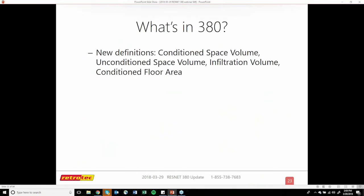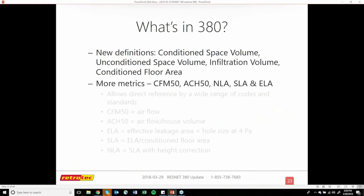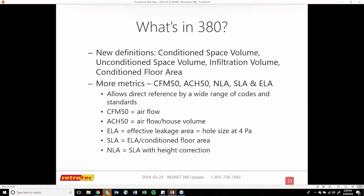And like I said before, there are some new definitions of conditioned space volume and unconditioned space volume, how raters should separate the two, as well as your infiltration volume and floor area. There are different metrics that you can represent this leakage in. So your CFM50, ACH50, ELA, SLA, NLA, all of that you can report your leakage in. And if you've noticed in your rating software, whether you use REM or Ecotrip, you can find these options to record your blower door number in there.